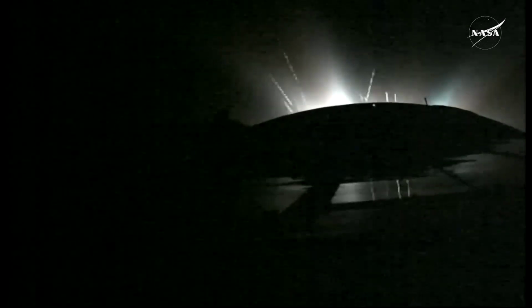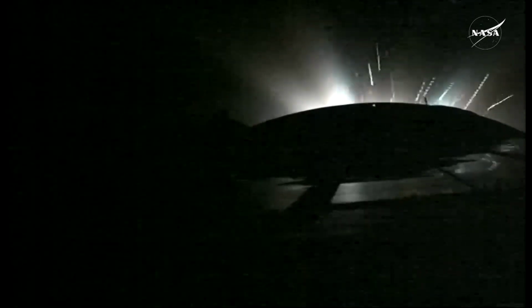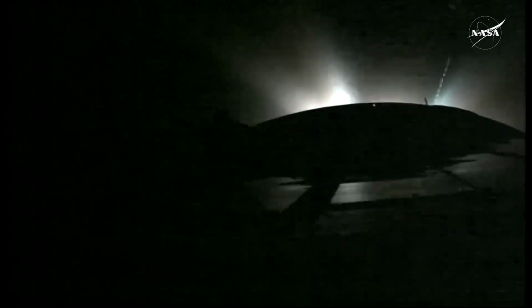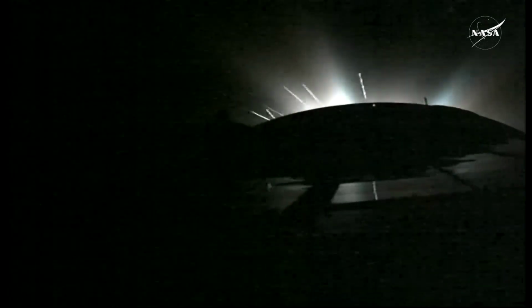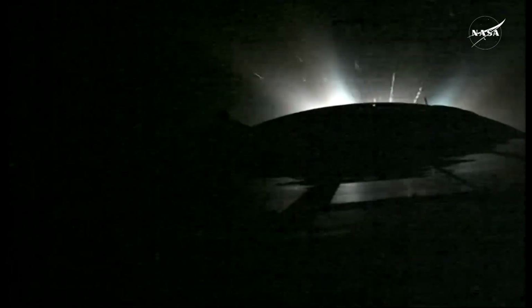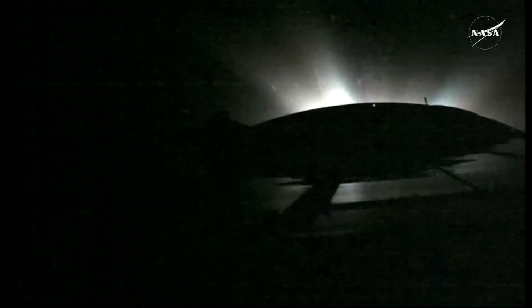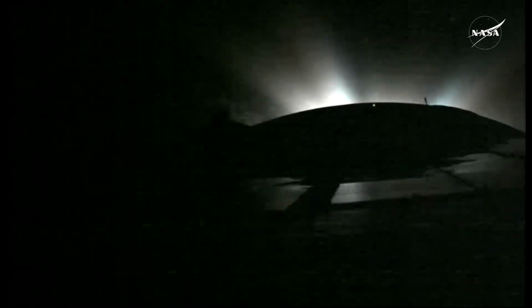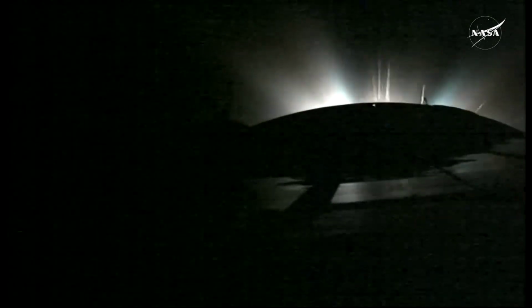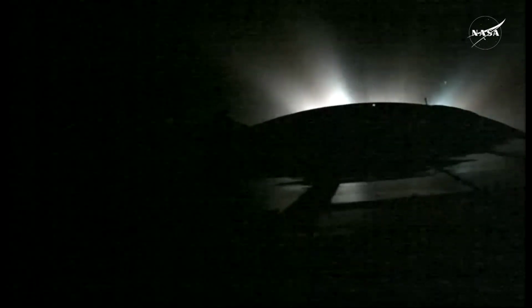Third stage performance still nominal, 7 minutes, 20 seconds into the flight. Once again, at about the 8-minute 46-second mark, the third stage engine will shut down, third stage separation will occur, and the automated command will be issued for the Progress to deploy its solar arrays and navigational antennas. 7 minutes, 45 seconds into the flight, 1 minute of powered flight remaining.